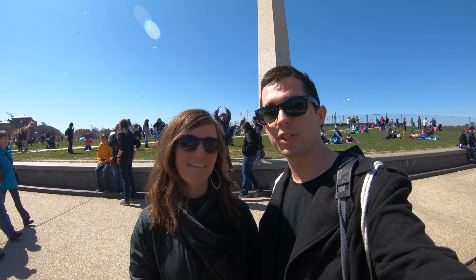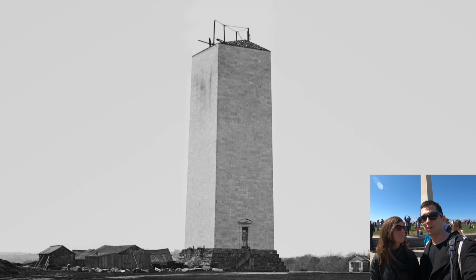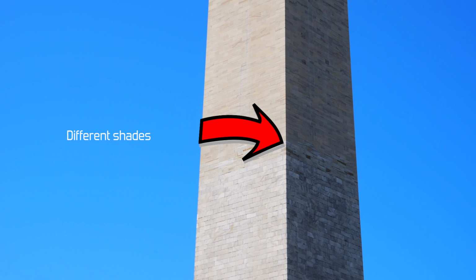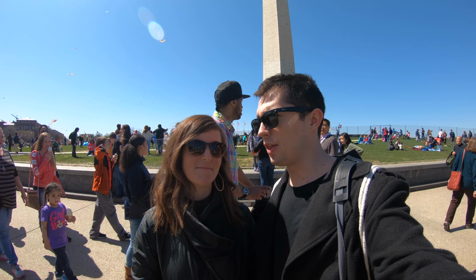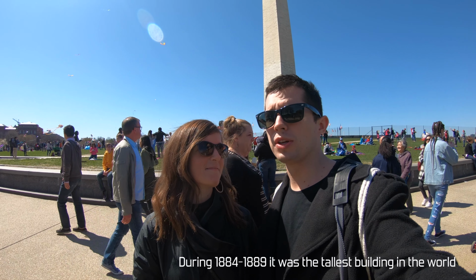The Washington Monument was built back in the 1800s, but actually mid-construction they stopped when it was probably 20-30% built, and it was left like that, I think, for probably 5 to 10 years, just sitting there half built. And then I think for quite a few years, it was actually the tallest building in the world.